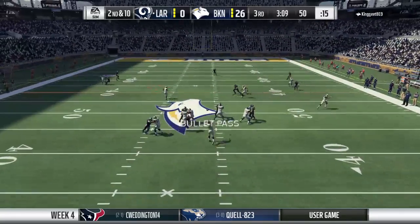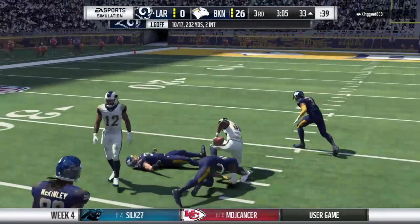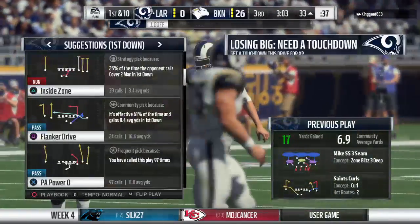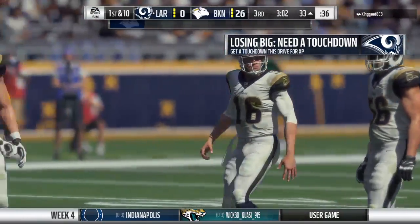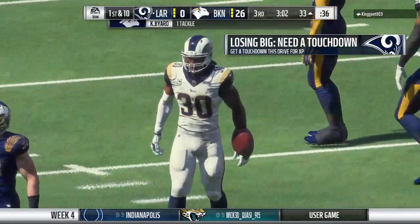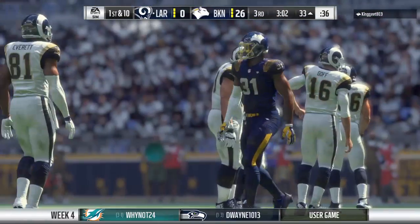From the 50, it's gone. It's complete. This is Todd Gurley. Give him 17 yards that time as that'll move the chains. I know most of the time when the ball's in the air, you're thinking wide receiver, tight end, but running backs, they can be a big part of any passing offense nowadays.